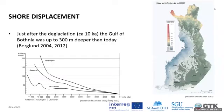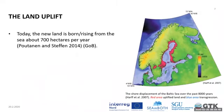Next one. Just after deglaciation, the Bothnian Bay was up to 300 meters deeper than today. Here you can see the shore displacement curve from the northern tip of the Bothnian Bay. We can see ages here from 11,000 years back to present day, and the elevation above the present sea level. And you can see that around 9,000 years ago, the ancient shoreline was around 200 meters above the present sea level. And today, new land is born, rising from the sea around 700 hectares per year. That estimate is for the whole Gulf of Bothnia.